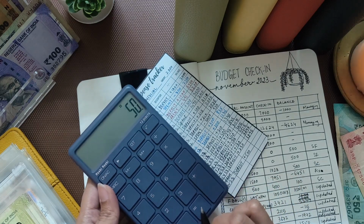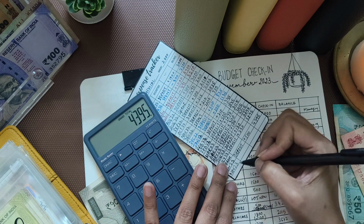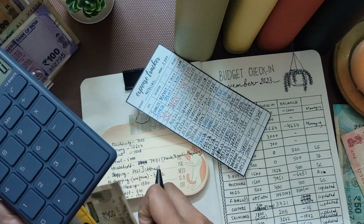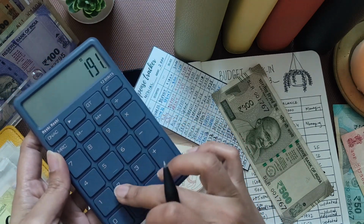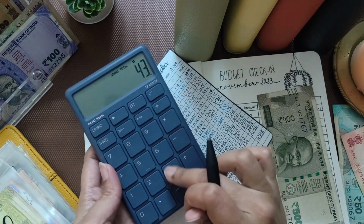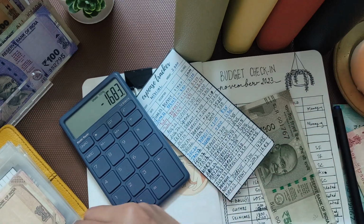3895 plus 500, 4395. And then I will update the spent amount, which is 800 plus 1912, which is 2712. 2712 minus 4395, so 1683. So I'm going to take this money again, 1683.